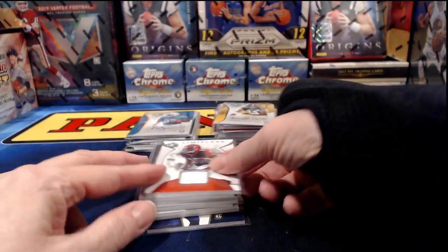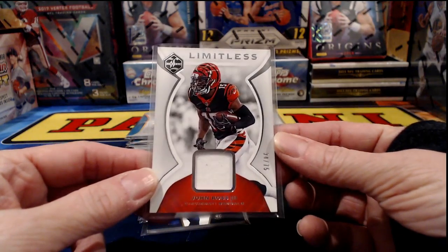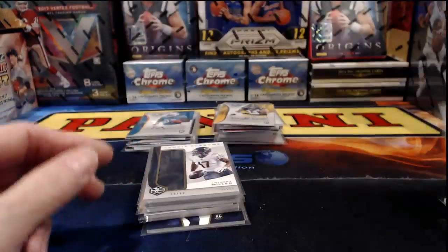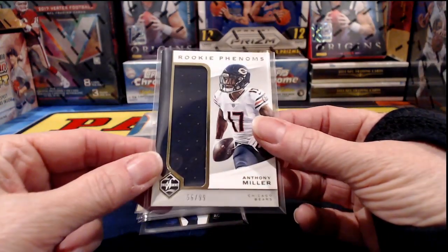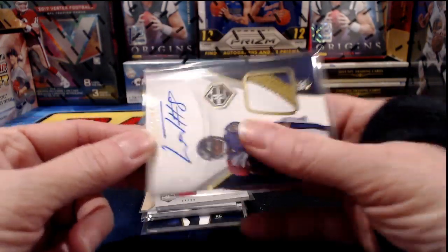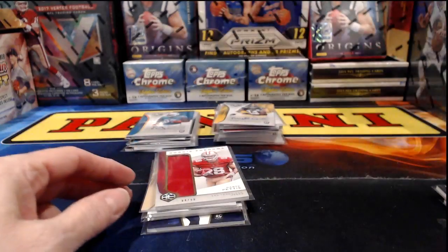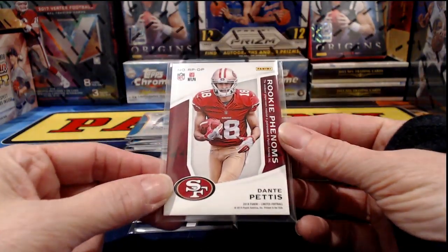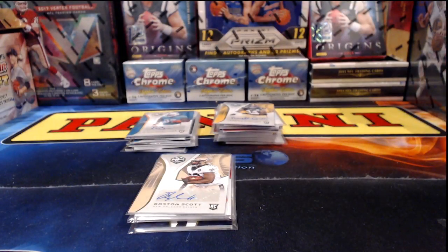So Darius Geist to 50 for the Redskins. And this is for the Bengals, numbered to 75. Anthony Miller to 99. There's that nice Lamar Jackson to 99 for the Ravens. And you know the other thing, Chadwick, they don't have any consistency. It's to 99 Pettis and the 49ers.